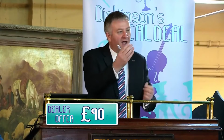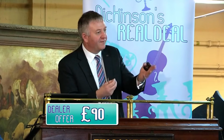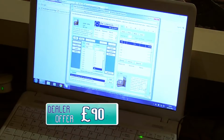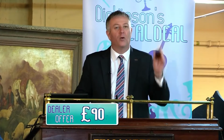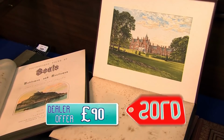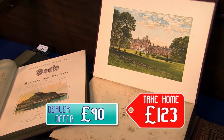Bid 90. 5, 100, 110, 120, 130, 40, 150, 50, 160 now. 150 bid. Is there 160 anywhere else now? 150. It's the last call on my left, selling at 150. Gavel has gone down at £150. There are some deductions to take off. 123 quid. Now, what's happening with 123 quid?